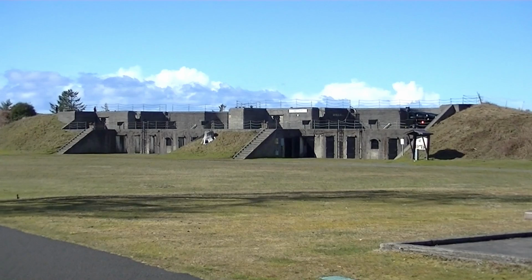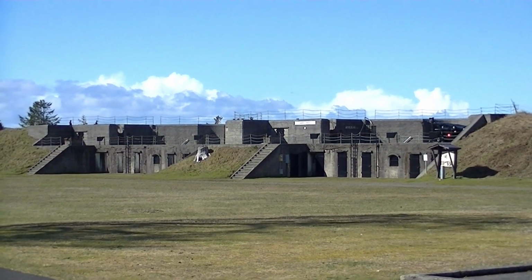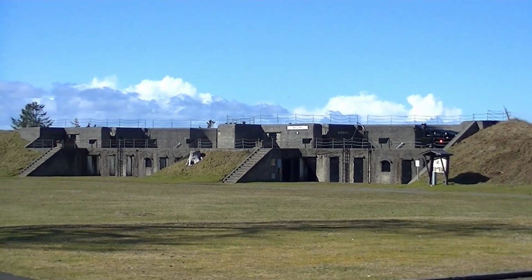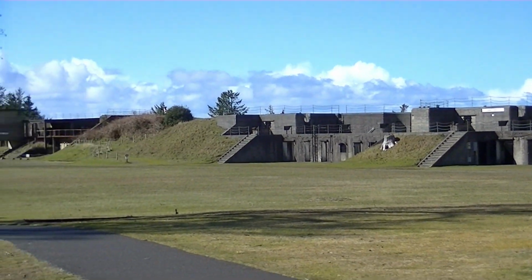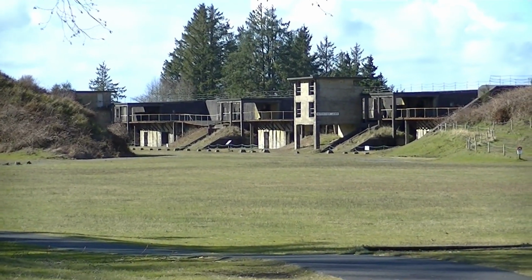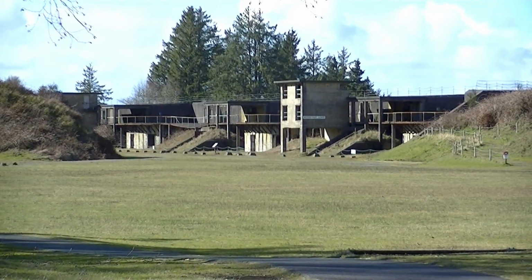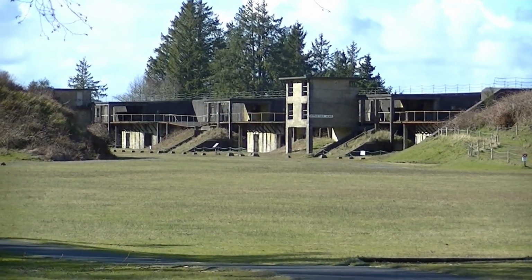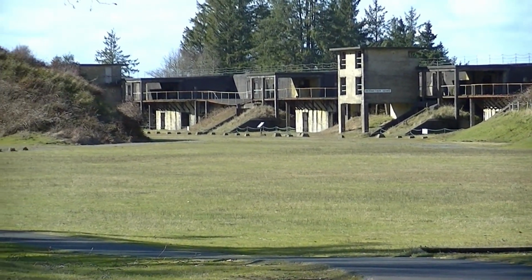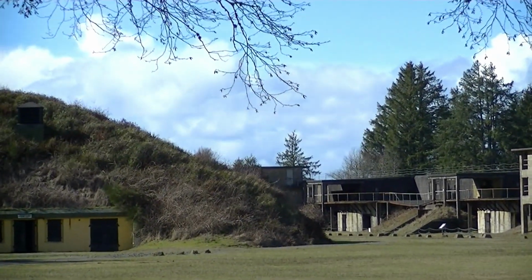That artillery battery right there was built just after the Spanish-American War, which is about 1898, and it was used up until 1943 during World War II. This other one to the left was built in 1898. The World War II battery is up there in the back.